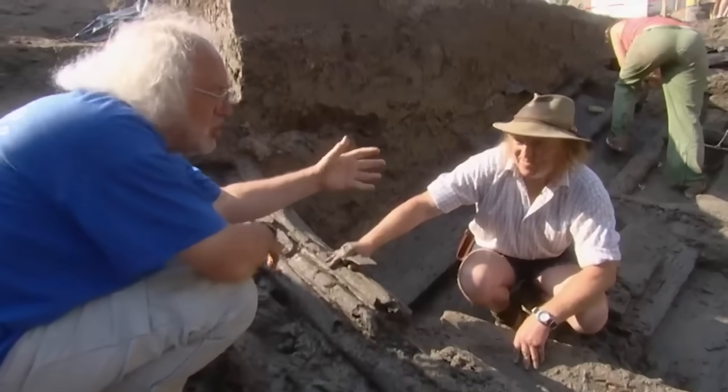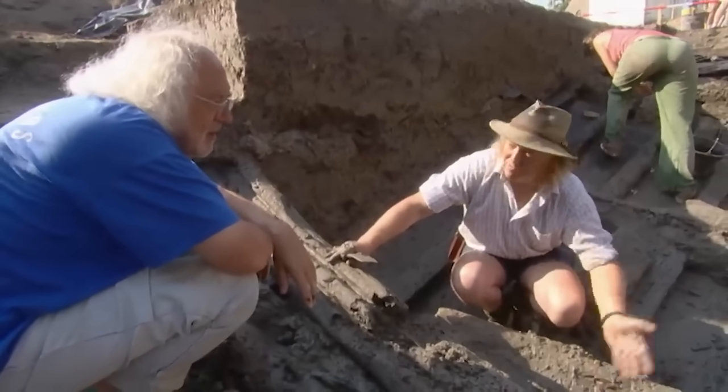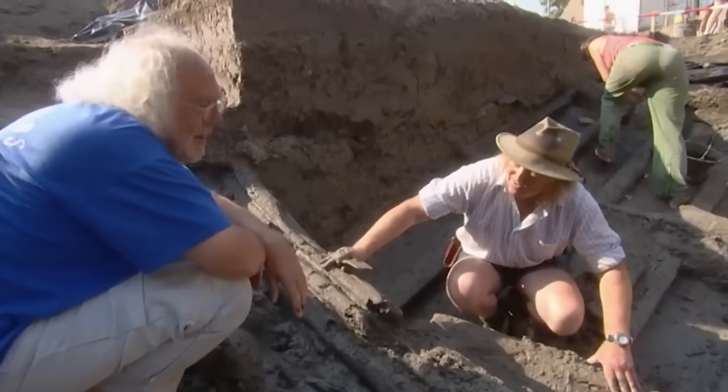So you think perhaps it's a tree stump or something? Yeah, something that has just settled in, and I suppose as the water level's gone, it's settled against the side of the boat.